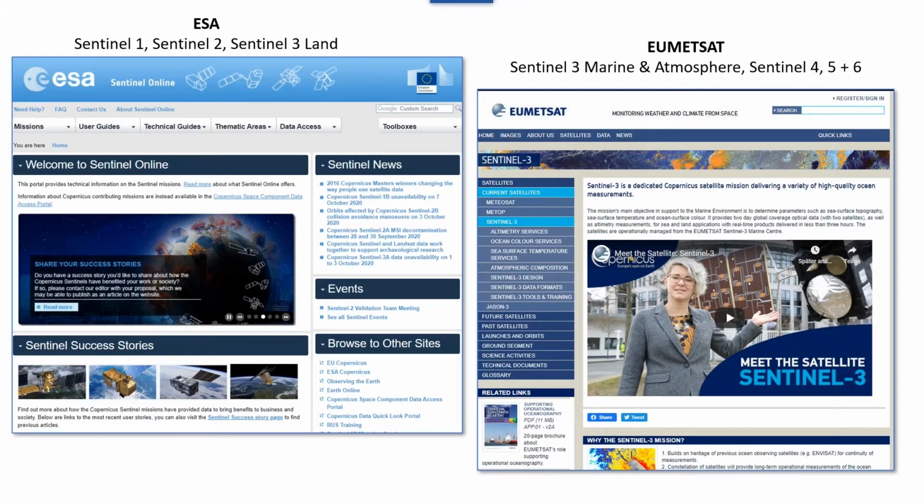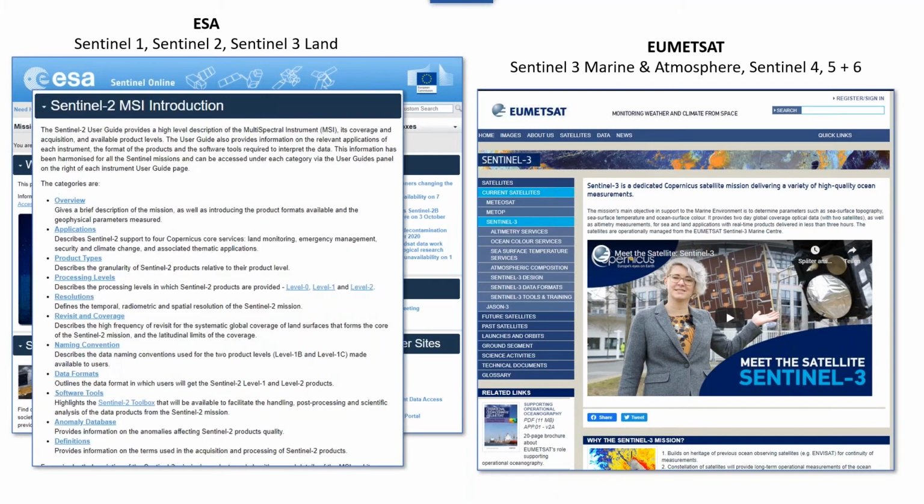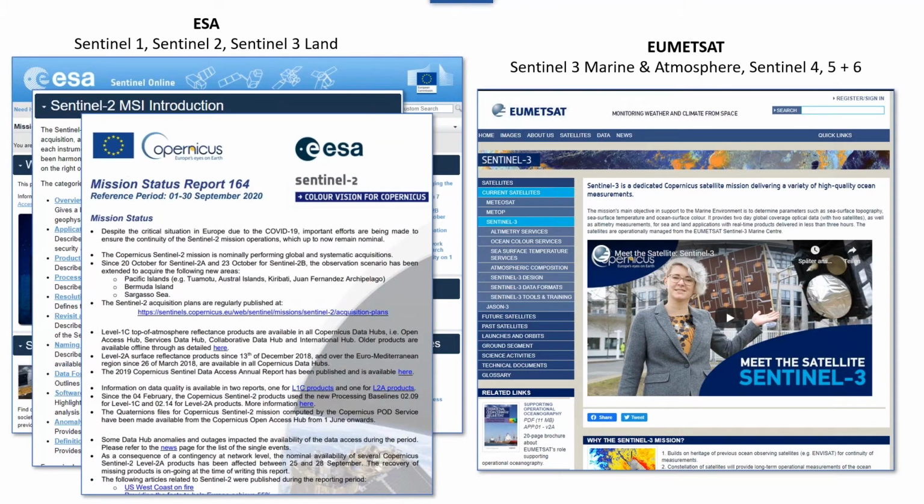Now, the Sentinels which are currently operated are shared to some extent between the European Space Agency ESA and the European Meteorological Satellites Organization, EUMETSAT. ESA is responsible for Sentinels 1, 2, and 3, the land part of Sentinel-3, and EUMETSAT for Sentinel-3, the marine and atmosphere parts, and then Sentinels 4, 5, and 6. And I can just recommend to go to these websites. You find a lot of information there. In particular, for Sentinel-2, you have all the background information, likewise for Sentinel-3, and you have these regular mission status reports where you find up-to-date information.